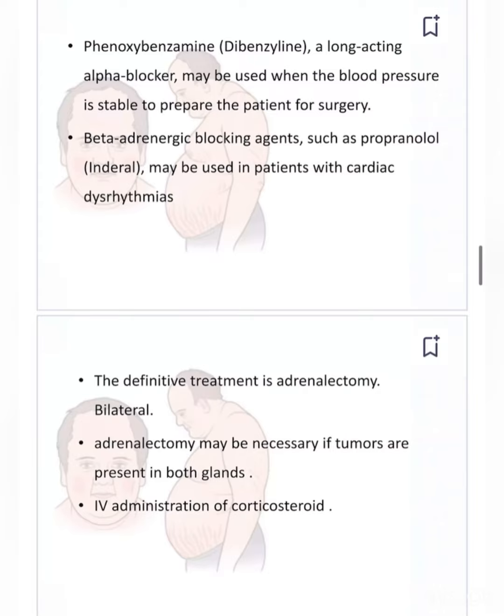The definitive treatment is adrenalectomy. Bilateral adrenalectomy may be necessary if tumors are present in both glands. IV administration of corticosteroids. Nursing management.